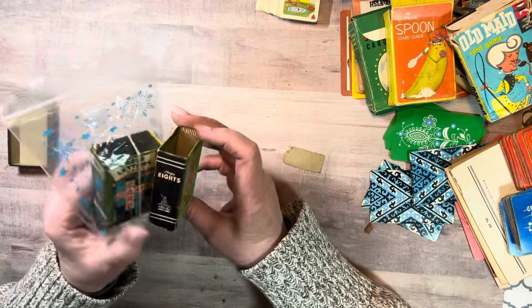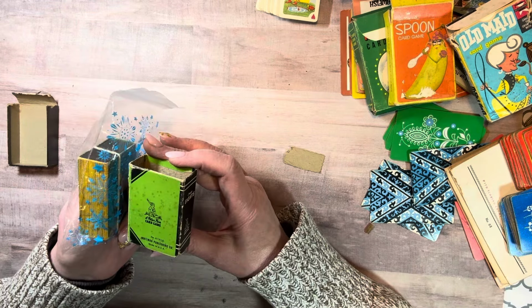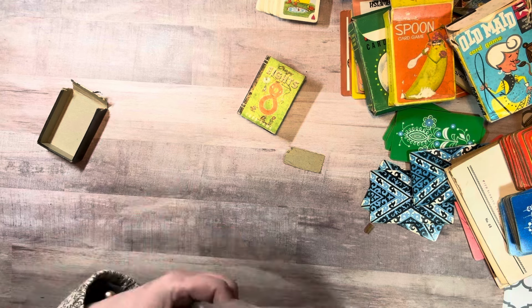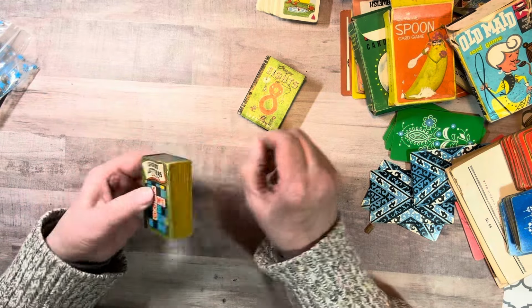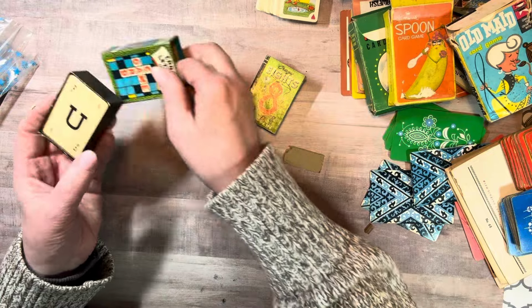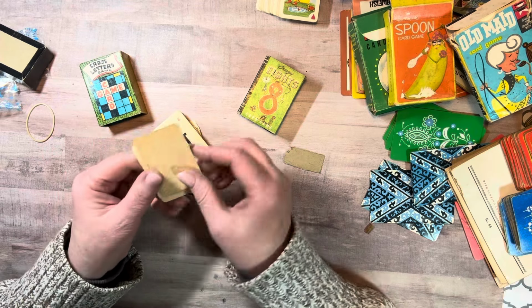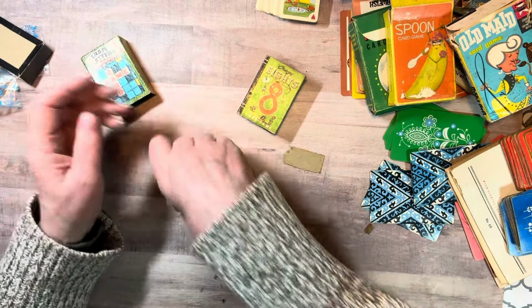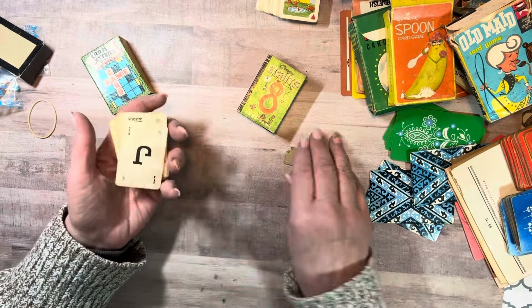This looks like they were made by the same company. This says Peter Pan card game, and this one says Russell. So, maybe not. It's Whitman Publishing. Nope, this is Russell Manufacturing. Oh, it's like, I forgot the name. Anacrostic? Something like that. But this says Cross Letters Game. So I thought it would have like a little, I don't know what I thought. It would be a puzzle. But this is cool. I like these letters. And these were all very inexpensive packs of cards.